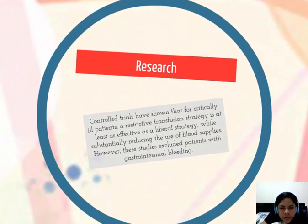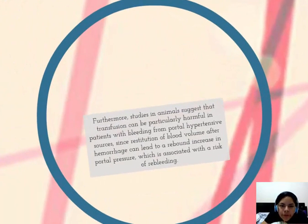Research. Controlled trials have shown that for critical patients, a restricted transfusion strategy is at least as effective as a liberal strategy, while substantially reducing the use of blood supplies. However, these studies excluded patients with gastrointestinal bleeding. Furthermore, studies in animals suggest that transfusion can be particularly harmful in patients with bleeding from portal hypertensive sources, since restitution of blood volume after hemorrhage can lead to a rebound increase in portal pressure, which is associated with a risk of rebleeding.